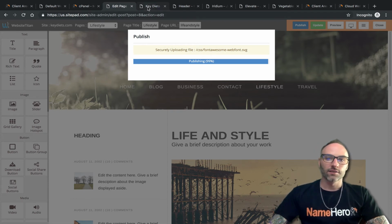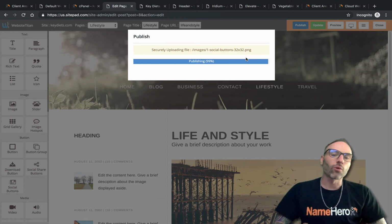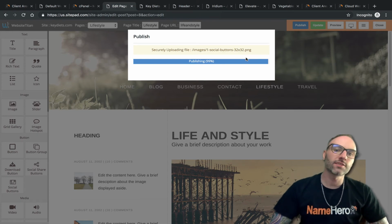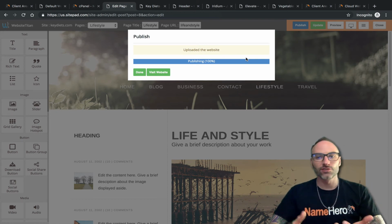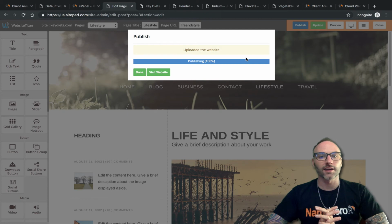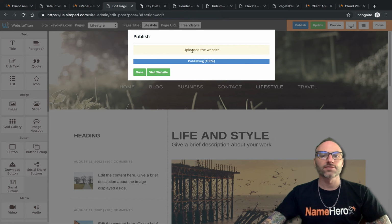And one other thing I can jump to while this publishes, or actually let's not interrupt it. Let's just sit here for a second and let it finish uploading these images. But I guess the other important point that I want to make here, by using this at NameHero, you're actually on the same hosting package you would use otherwise. You're not getting anything less than the secure cloud hosting. Everything is uploaded on your account, your files. So this is done. So I'm going to click done.